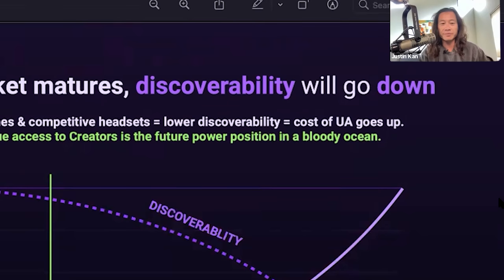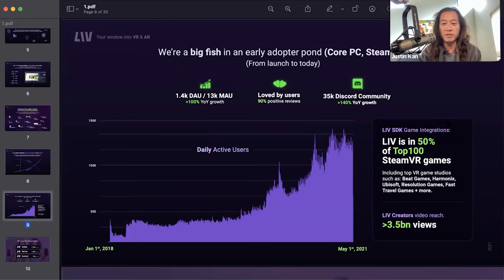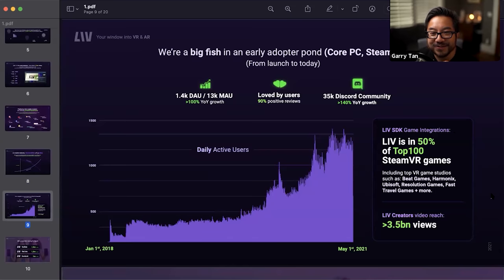Okay. Discoverability will go down. Sure, that's like saying babies need milk. Yeah. Unique access to creators is the future power position of Bloody Ocean. So I guess that moves towards what you were saying, where maybe they're an ad network of creators. Bloody ocean is kind of interesting. I get what they're trying to say, it's sort of like red ocean, blue ocean. I don't think you call it a bloody ocean. I think red ocean might be the right term. Red ocean is probably the right term, but we get what they mean though, right? It's like more competition. Yeah.